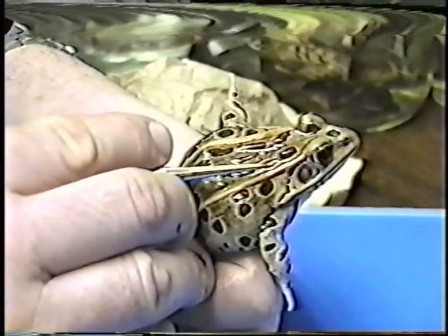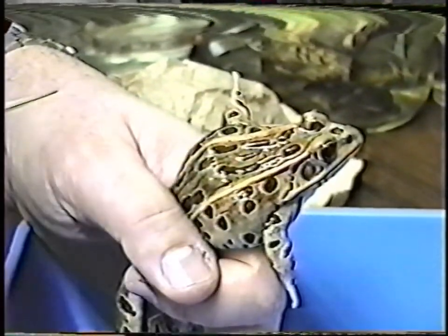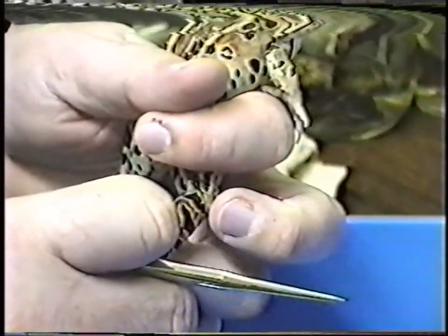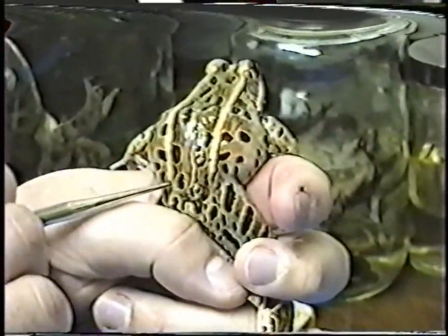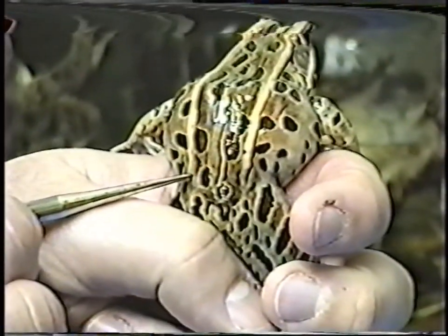The dorsolateral folds are quite noticeable. They're very distinctive from the ground color of the frog. They're light in color. They're filled with slime-secreting glands. And you'll notice that instead of going all the way to the anus like they did on the green frog, they stop here on the groin.